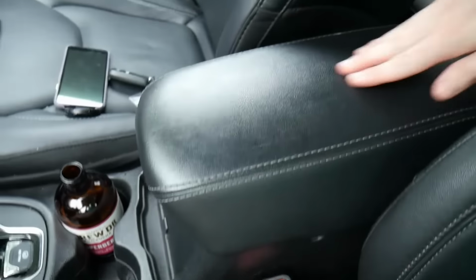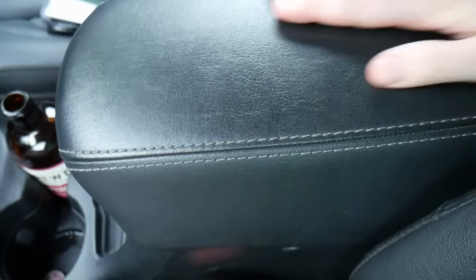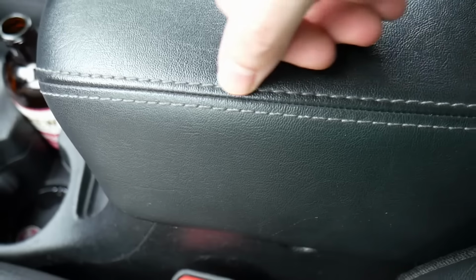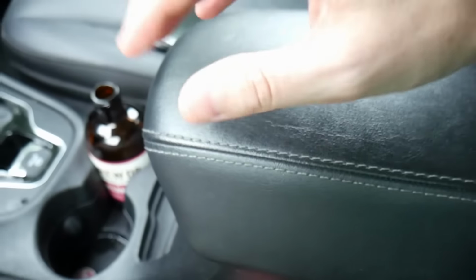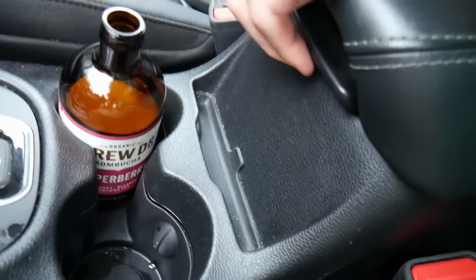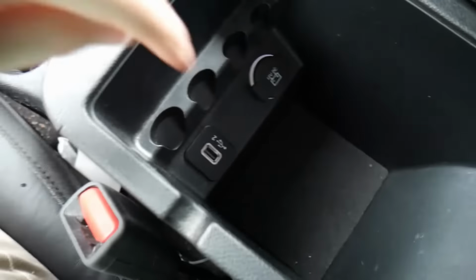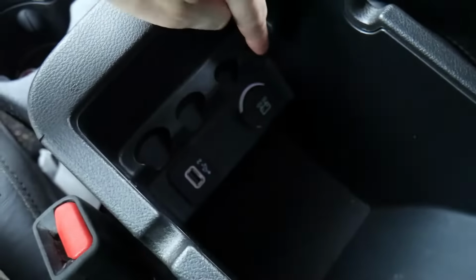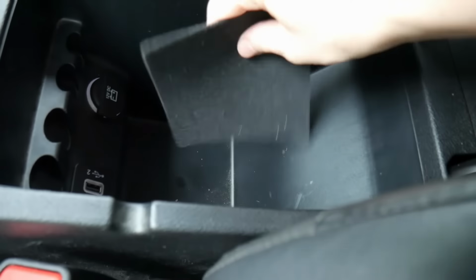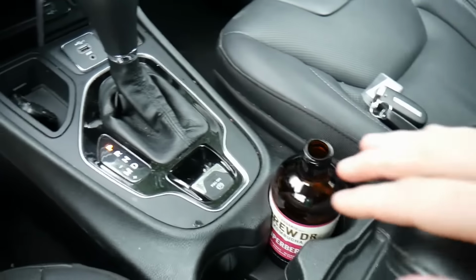Then we have our center armrest wrapped in a leathery type material, it's not really that soft, it's kind of abrasive, and then you have exposed stitching, which I'm always a fan of. Although for whatever reason the white stitching is becoming gray, so it doesn't pop as much as I'd like it to. And this is a newer vehicle, so keep that in mind. There's just a handle right here to open it up. You get a pretty large storage area along with USB port, another power port, and then change holder right there. And there is a felt lining down here which is removable, so you can clean it easily, I guess, if that's what you're into.